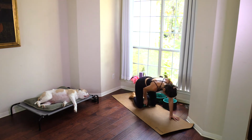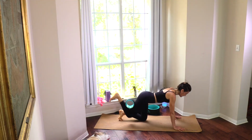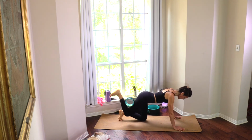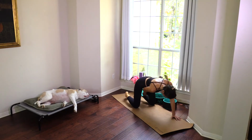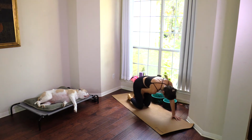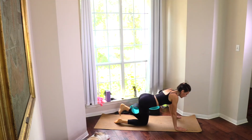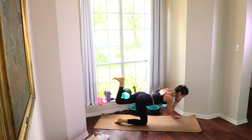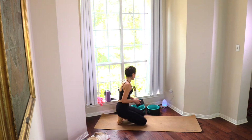One more time on each side. 1, squeeze, oof, 2, 3, 4, 5, 6, 7, 8, 9, 10. Opposite side. 1, 2, 3, 4, 5, 6, 7, 8, 9, 10. Great. Time to open the back.